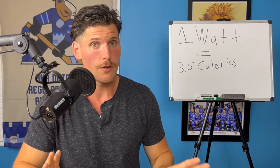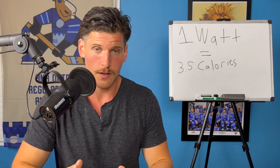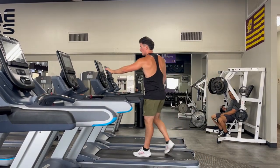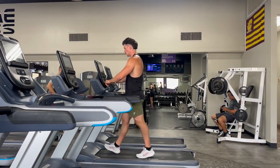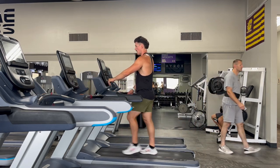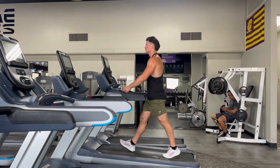A great alternative to the Stairmaster, similar in concept, is actually the incline walk. Really the core difference here is that you're going to be on a treadmill. It's going to be a lot easier to pace your steps out better. With the Stairmaster, you've really only got one option. You take one step or you take two steps.